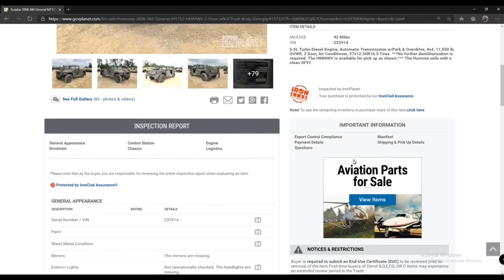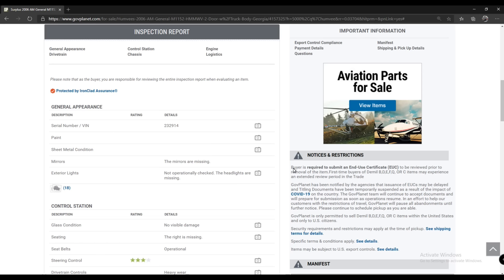And basically what that means, here we go: buyers are required to submit an EUC to be reviewed prior to removal of the item. First time buyers may experience an extended review period. And trust me, it is an extended review. So you're going to probably wait a good 2 or 3 months. You might get lucky and it might be less. You might get unlucky and it might be more.